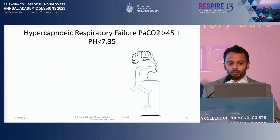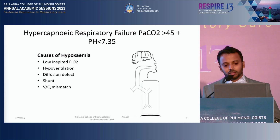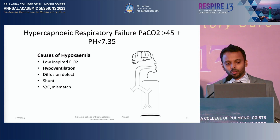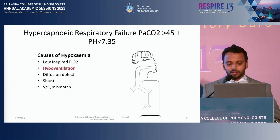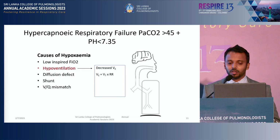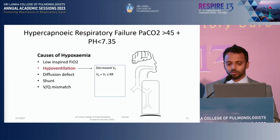Moving on to type 2 or hypercapnic respiratory failure, which is defined as PaCO2 of over 45 plus accompanying respiratory acidosis. The commonest cause of hypercapnic respiratory failure is hypoventilation or reduced minute ventilation. So we know that minute ventilation is derived by tidal volume multiplied by respiratory rate. So if either your tidal volume or respiratory rate goes down, the minute ventilation goes down.